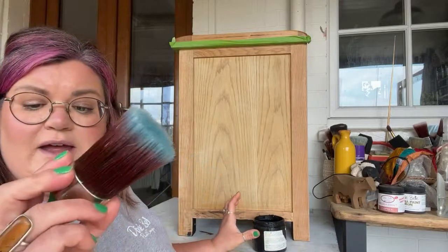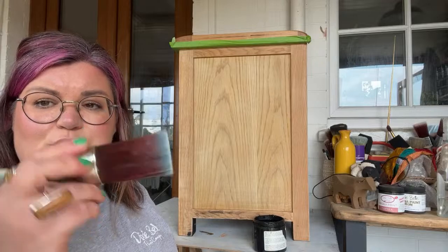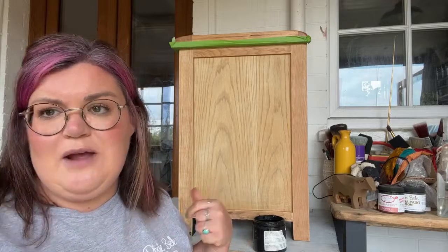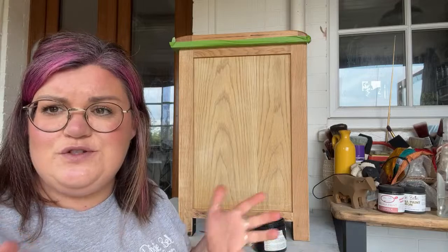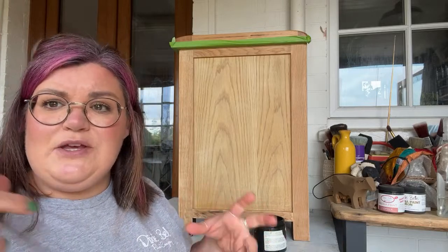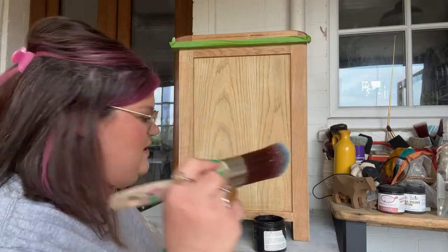I have an oval medium brush. This is a synthetic brush. Synthetic is going to lend itself better to a smooth finish. Most of the time when I create my own pieces, you'll see me using a natural bristle brush of some variety, whether it's a chip brush or a Big Daddy or a French tip brush, because that is going to create all that really nice texture that I like. But we don't want texture on this, so we're going to use one of these.